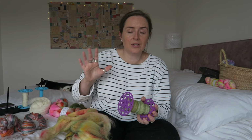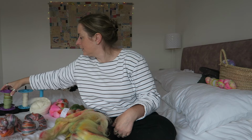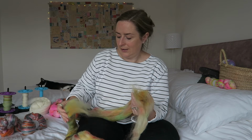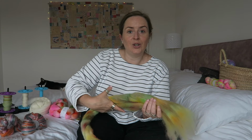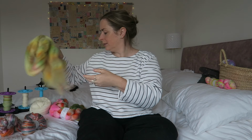Yeah, I'm so excited just to get the rest of this on a bobbin so that I can apply it and knit with it. Yeah, it's going to be so much fun. So I'll do some more of that this afternoon, I hope. But it's such a fantastic little wheel.